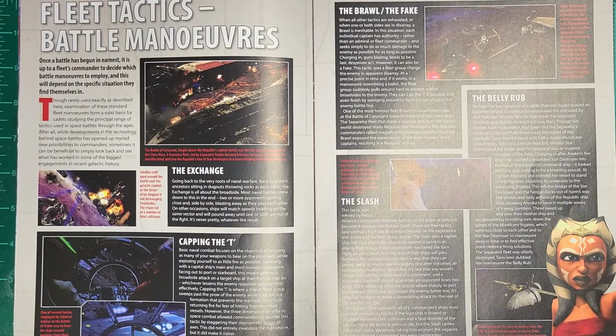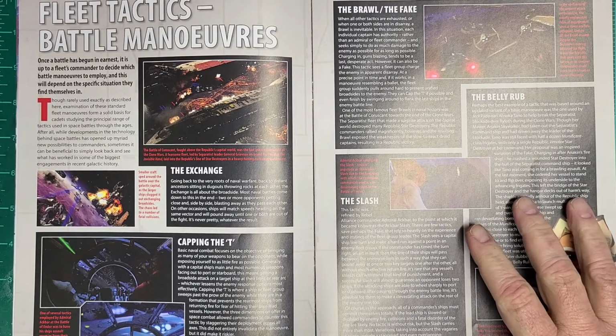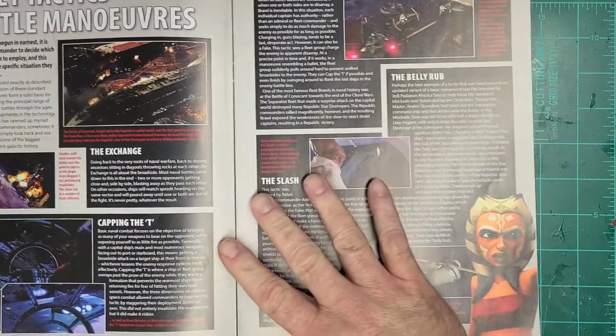Fleet tactics, battle maneuvers. So this is interesting. Though rarely used exactly as described here, examination of these standard fleet maneuvers forms a solid basis for cadets studying the principal range of tactics used in space battles through the ages. After all, while developments in the technology behind space battles have opened up myriad new possibilities to commanders, sometimes it can be beneficial to look back and see what has worked in some of the biggest engagements in recent galactic history.